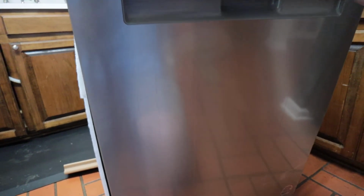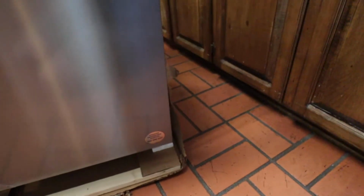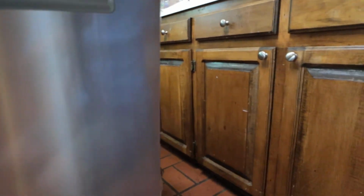It's got this sheath on here. Y'all ready for this? I love this sound. It's a big one too. Here we go. Let me get it all started. Oh, all the way, all the way. Love it. Look how clean and pretty this thing is right here. This is gorgeous. Oh, this is gonna be perfect.